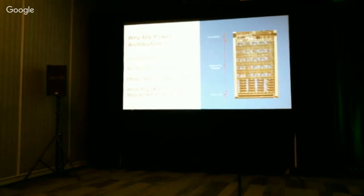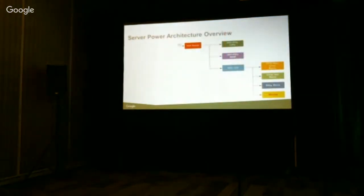So it might be interesting then to go and take a step further and look at what a 48-volt power architecture looks like on a server or an IT tray. I've shown a server here, but it could be a networking tray, a storage tray, or anything else. Here you can see the 48 volts comes in on the left-hand side from the bus through a hot swap controller.